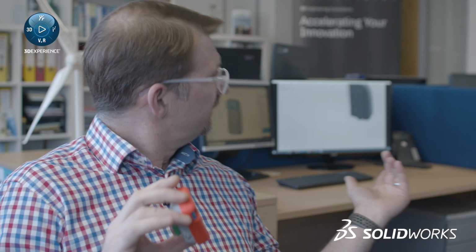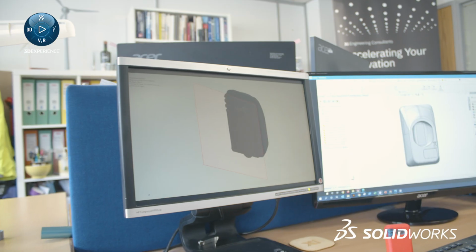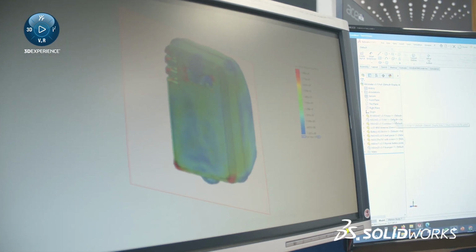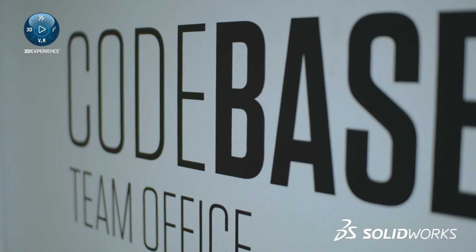So one of the graphics you can see there is looking at drop testing, so we had to ensure that this device was robust enough, and therefore the drop test simulations allowed us to reduce the number of tests that we did and ultimately calibrate that against real world data to get a product ahead of the competition.